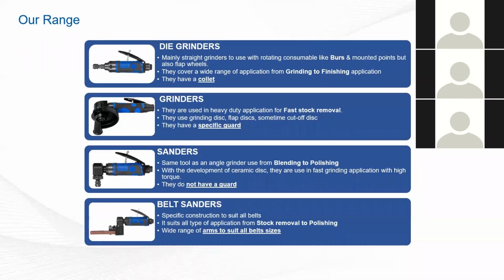Die grinders are going to be for heavier material removal. Typically, they are going to be straight grinders, and these can come in a variety of shapes and sizes: extended shanks, extended spindles. Then you have angle grinders. What the difference is between these and sanders is angle grinders are required to come with a guard. This is typically for very heavy material removal, and as they are required to come with a guard, if something would happen, it acts as the safety mechanism.